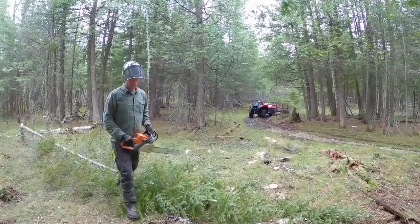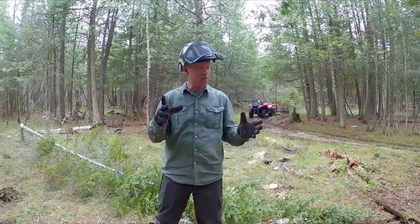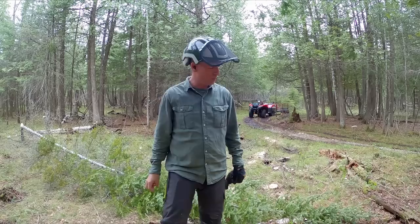Happened again. Even with the shield down, the sap just splashed through it. It's like getting hit with water, and then you wait a second and then you feel it start burning your eyeball. Oh, it sucks. The only thing I've ever found that thins out sap is rubbing alcohol, but I don't think I'm gonna be spraying that in my eyes just yet.